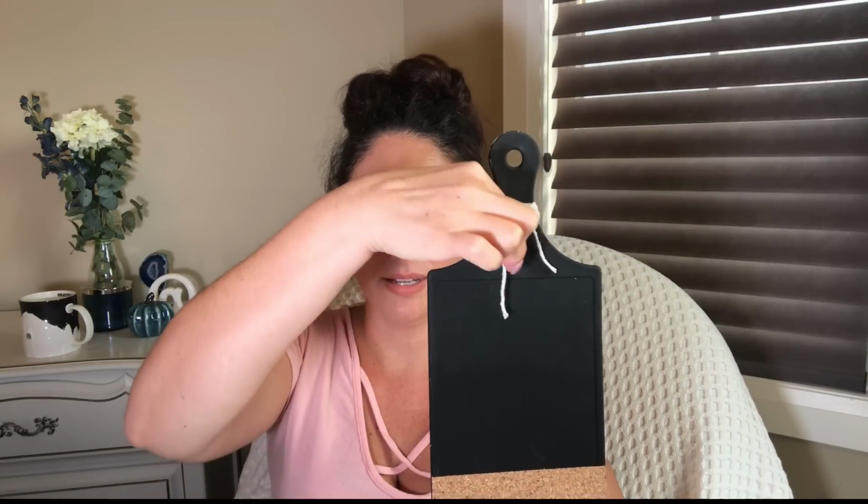Also wanted to mention the paddle cutting boards. They're fully stocked at most of the Dollar Trees I visited. I haven't seen any of the glass cutting boards for a while. However, I don't know if you guys saw my latest DIY with this. I love this. I'm going to use it somewhere in my craft room, I think, too, to display maybe a picture, put a little clip here or something.